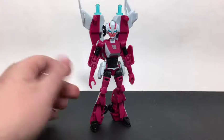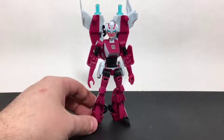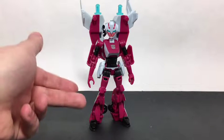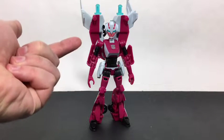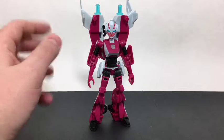I do like the color breakup, and I love the slightly chunkier boots that both look cool and also add a decent sort of balance when you're looking at her overall shape. The boots sort of balance the backpack thing, which I think looks really nice.